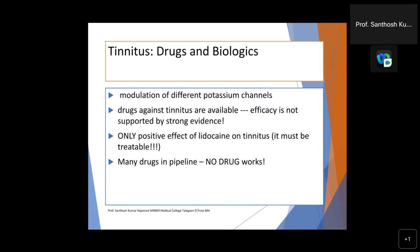Another new concept is tinnitus. Till this date, tinnitus has no effective medical therapy. They are thinking that it is due to modulation of different potassium channels that tinnitus is happening. There are hundreds of drugs in the market. These medical reps will come and tell you this drug works wonders, that drug works wonders. But actually no drug works.